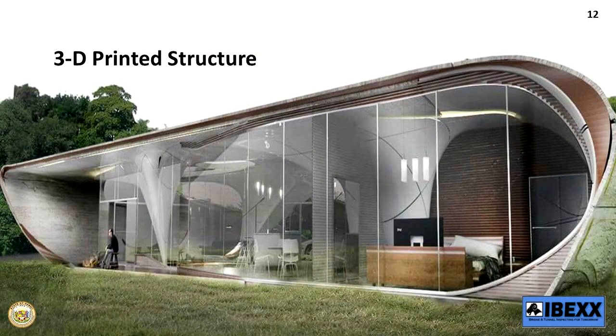Here's something I thought was off the hook. This is an entire house. Again, technology. This was an entire house, 3D printed, right there. I thought that was the most interesting thing. Again, I'm throwing technology at you.